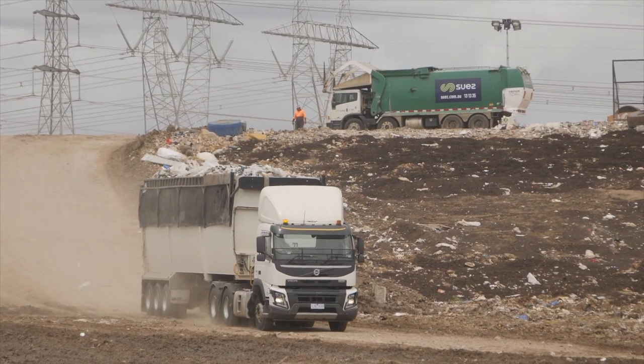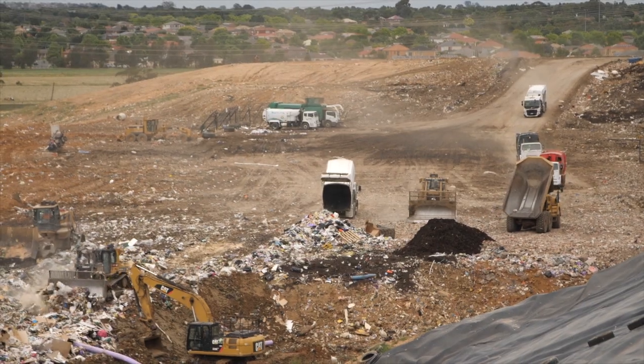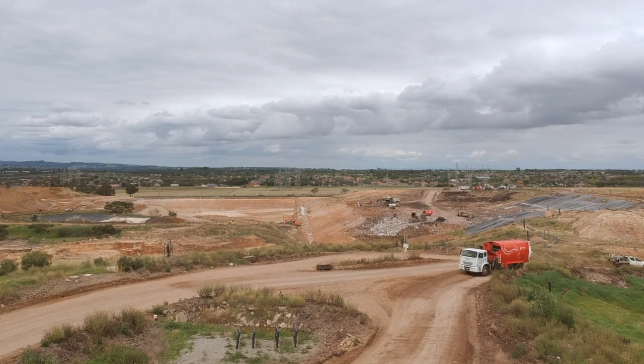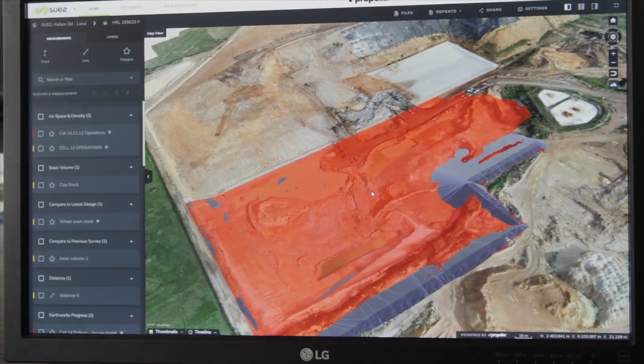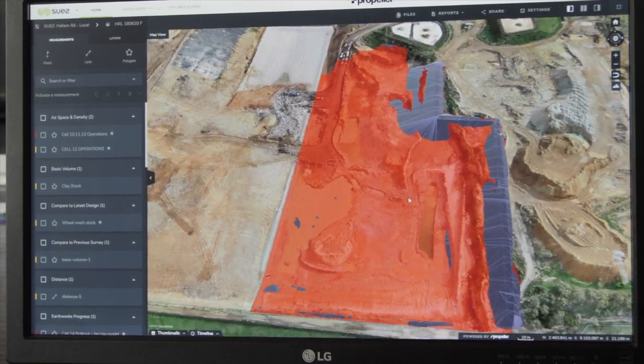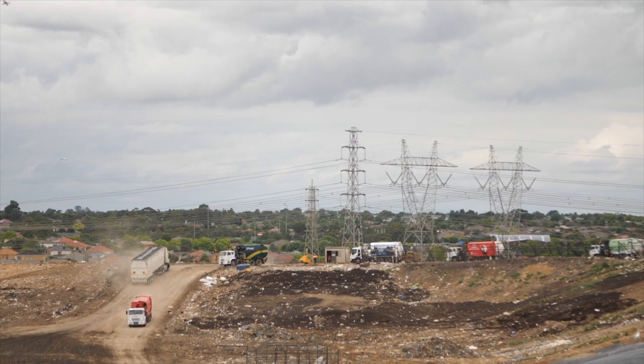In my role, a lot of things have become very easy. One of them is tracking the current operations, and at the same time sets the tone for the next cells in terms of the timings. With Propeller I can actually get a survey every 15 days. That means I get feedback on the balance life of the cell and the compaction densities, which keeps me always on top of the completion dates.